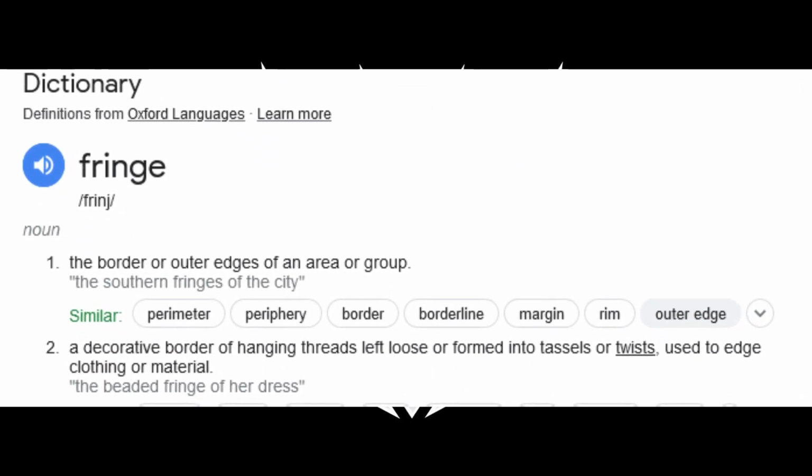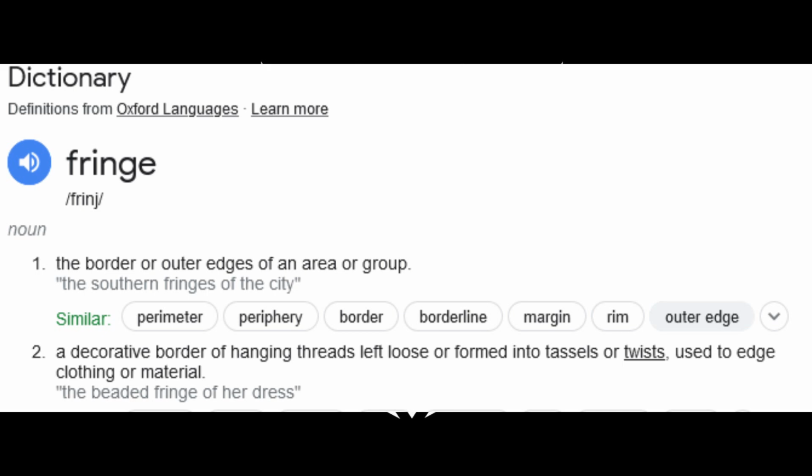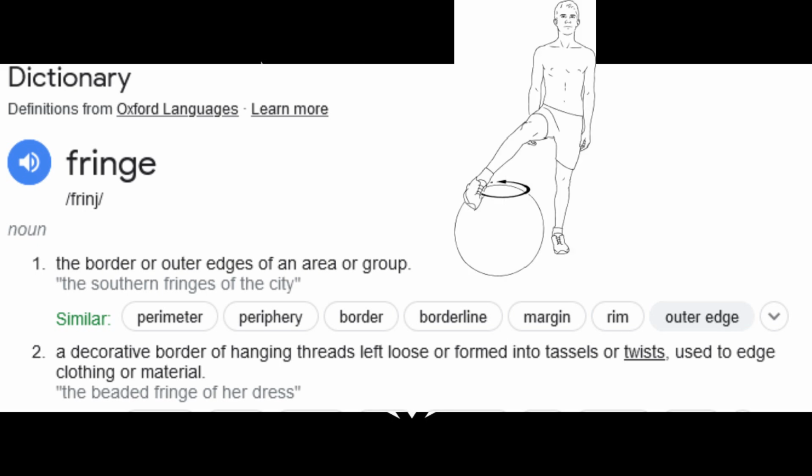Alright, so quickly, what is the definition of the word fringe? It is on the border or outer edge of an area or group. So this is kind of a collector that has a couple of toes in collecting Transformers, but not a whole foot. Definitely not a full foot in it.